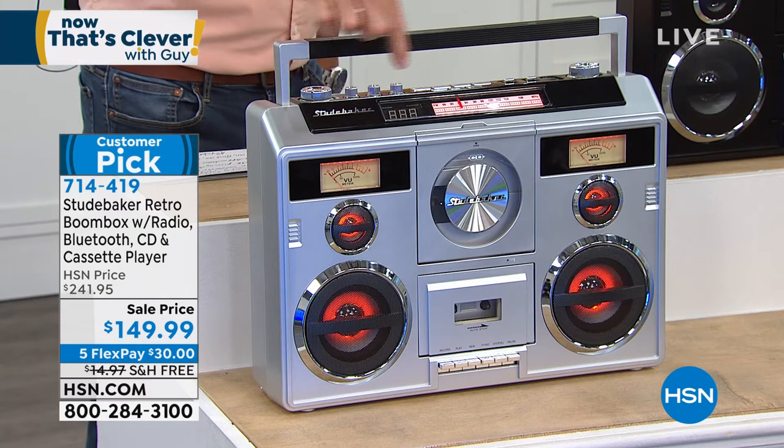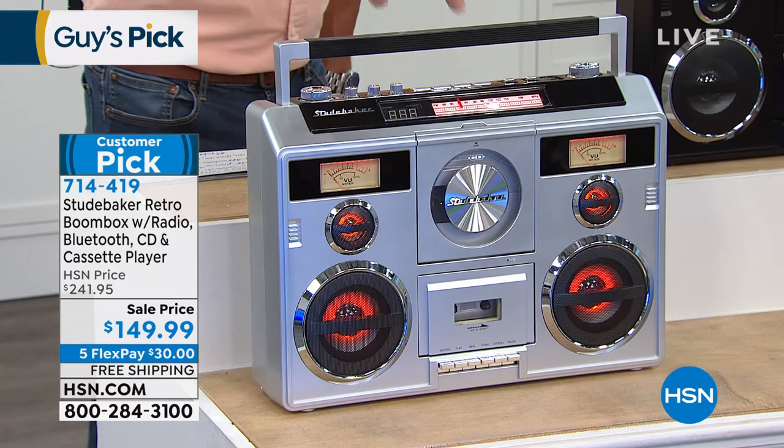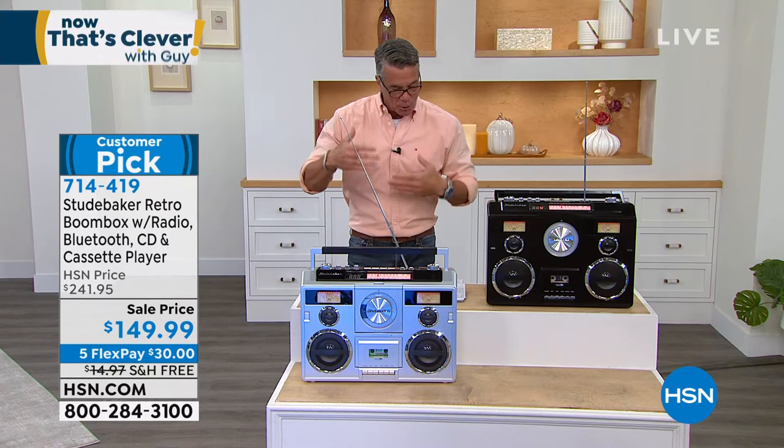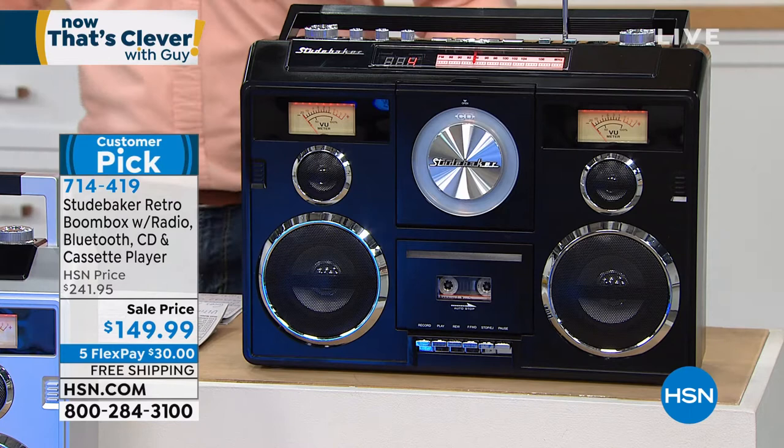You also have a CD player. You've got Bluetooth, a cassette player. It's got an aerial antenna on the back. I'll pop that up real quick. It's one of my favorite parts. Take it to the beach. The best part about this, in addition to Bluetooth, which allows you to play all your music from your phone, is that you have multiple ways to use this. It's two-way power. Plug it into the wall, play it full time, but it has a rechargeable battery that gives you 4 hours of play. You don't have to buy the batteries for this. Take it to the beach, take it to the park. Silver, black, you're gonna love it.